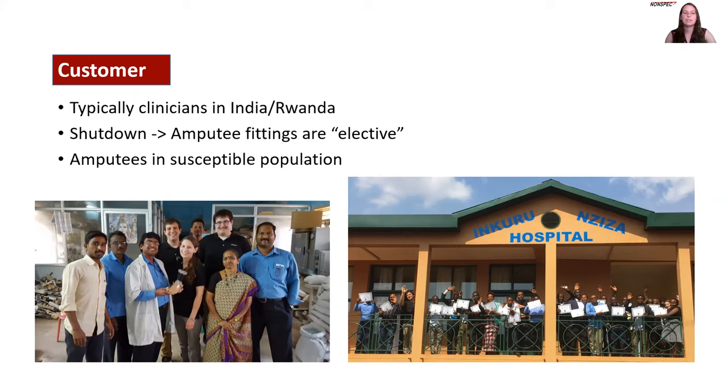So it was really challenging to continue moving forward on the initial tasks that we had set out for the last couple of months. And unfortunately, the amputee population has a lot of preconditions that make them very susceptible at this time. So we spent a lot of time reaching out to our customers and amputees who we've spent lots of time on the ground with, making sure that we're making a product that works for them, making sure that they're safe and educated about how they can stay safe during these times.